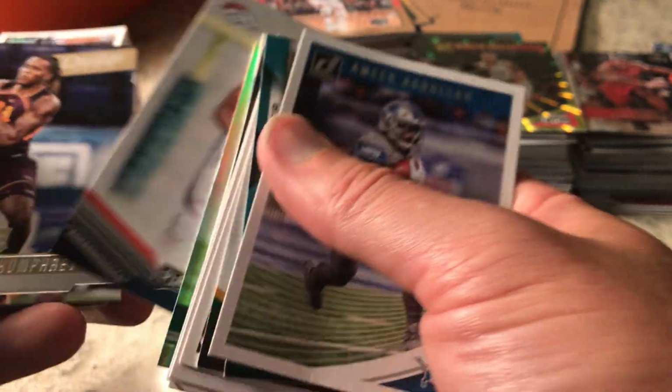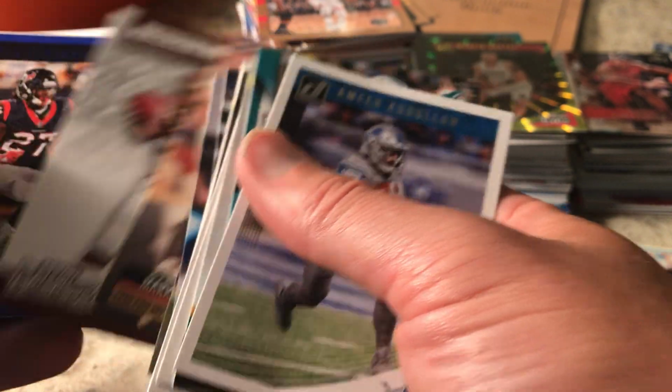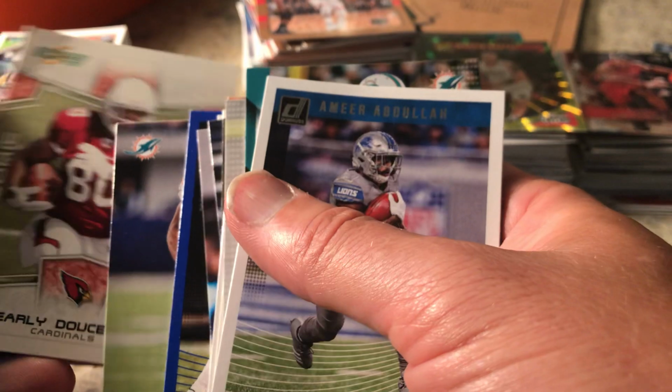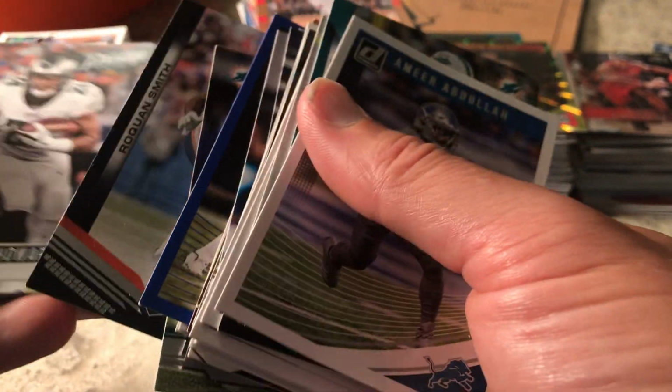I did throw away probably about 20 cards out of this box. Some of them were torn in half. Some of them had pinholes in them. Some of them the dog got a hold of, kind of like this one right here. It's got a big old crease in it. I tossed a lot of that stuff out.